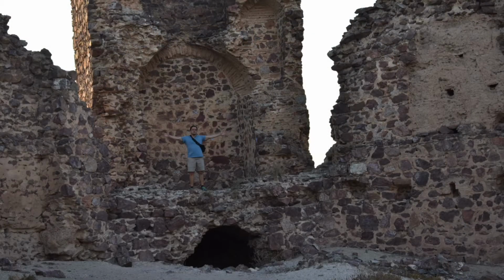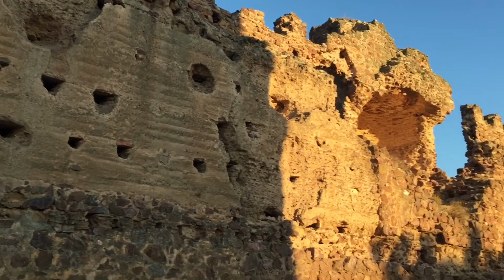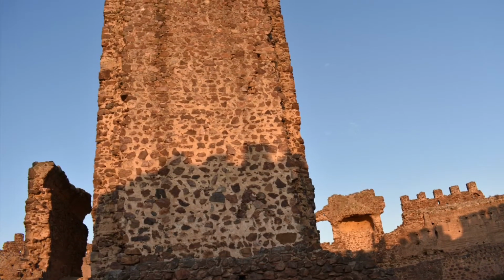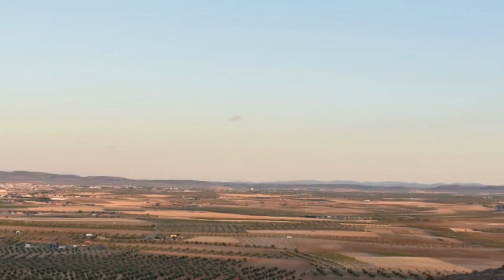There I am, give you a sense of scale. I'm obviously in front of one of the towers. The literature says there are 2 square and 3 round towers. Sunset was obviously a fantastic time for picture and video taking. That was all accidental, but I think it worked out really well. Back to the central keep, you can see it has a defensive wall on the left there, guarding its door. And back to the amazing view.